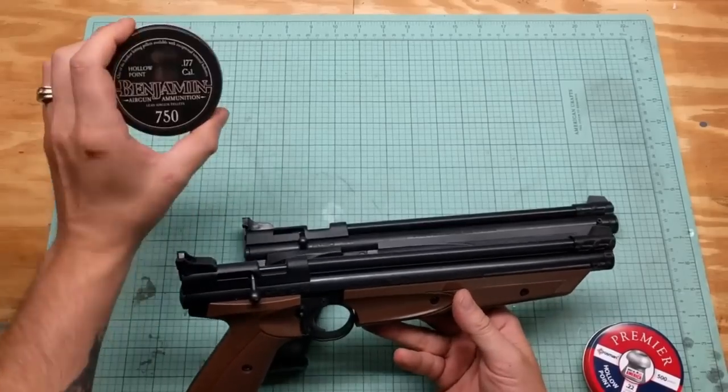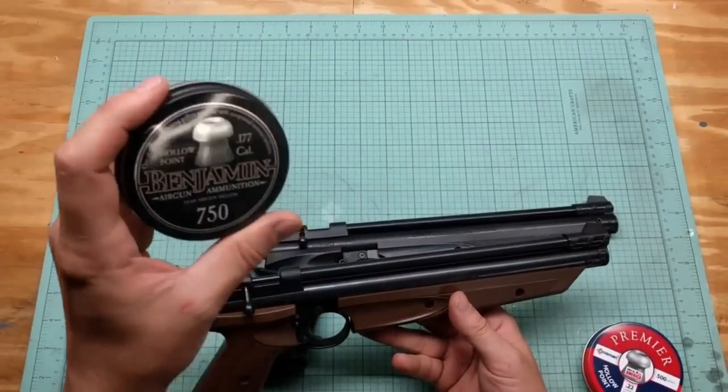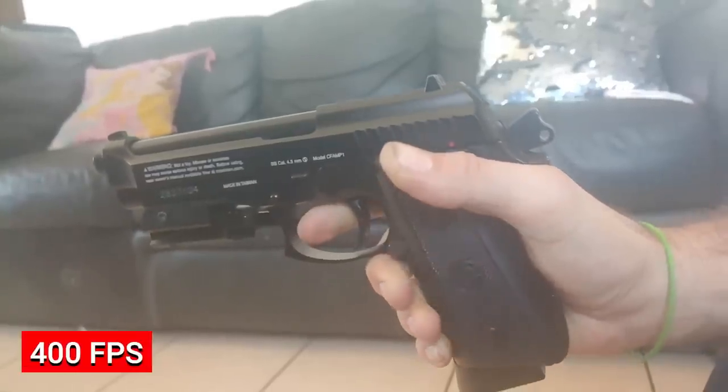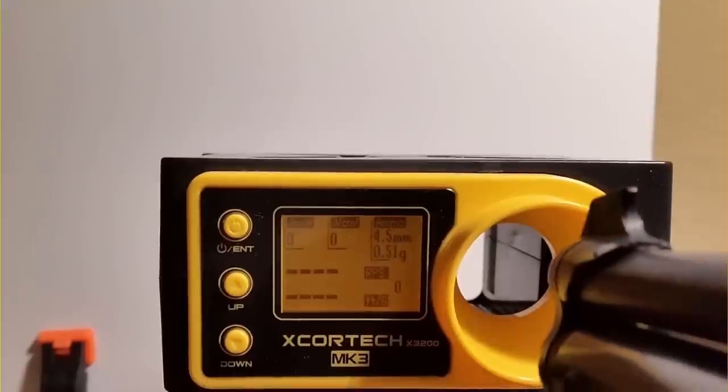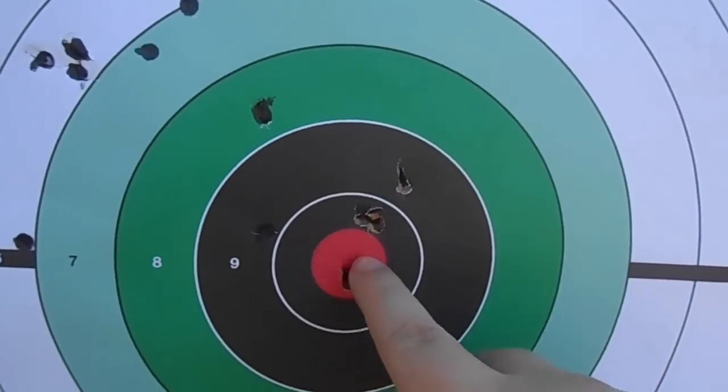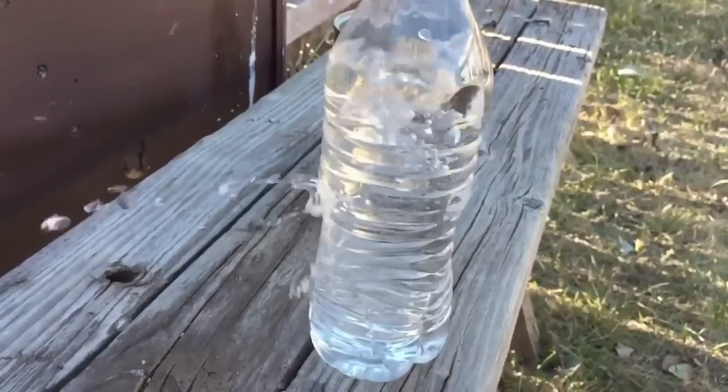Pellets with a .22 caliber kick harder than the .177 pellets, but they're also heavier and slower. The gun consistently shoots over 400 FPS while having a maximum power rating of 460 FPS. It's strong enough to puncture thick comforters and break durable plastic bottles.